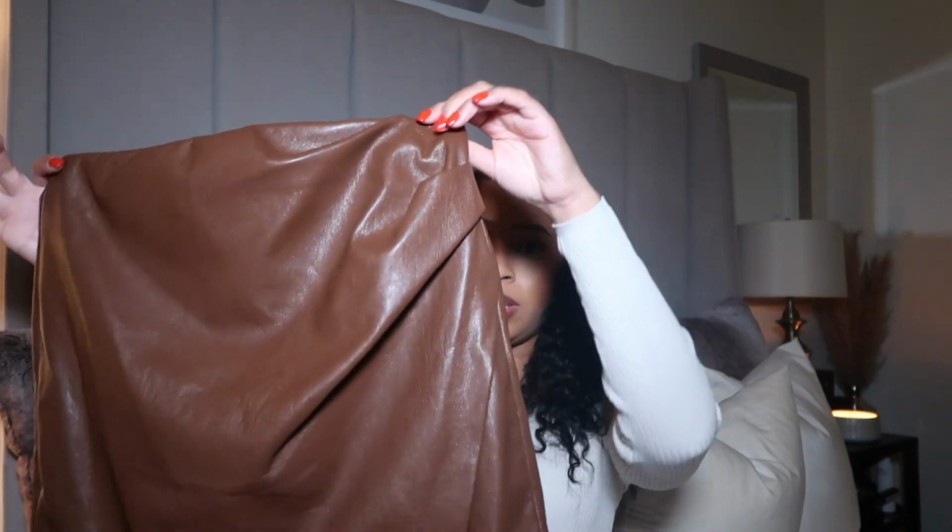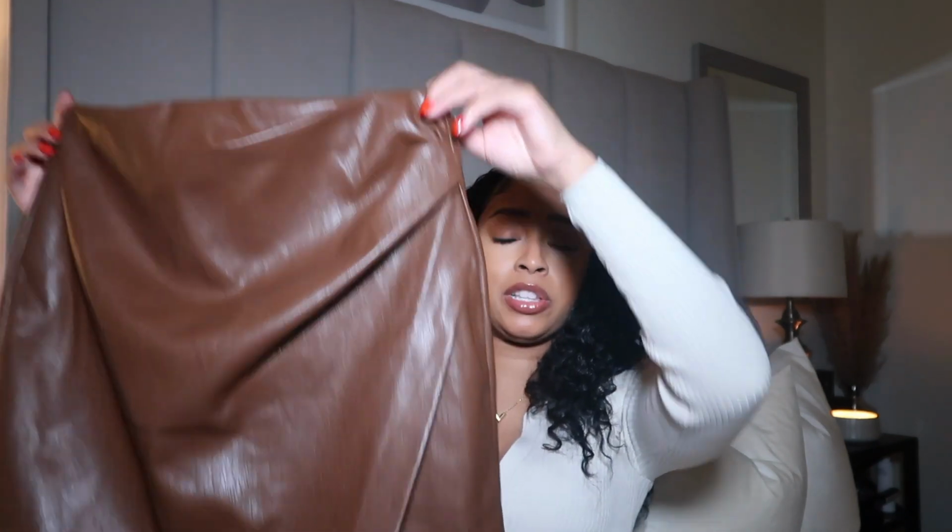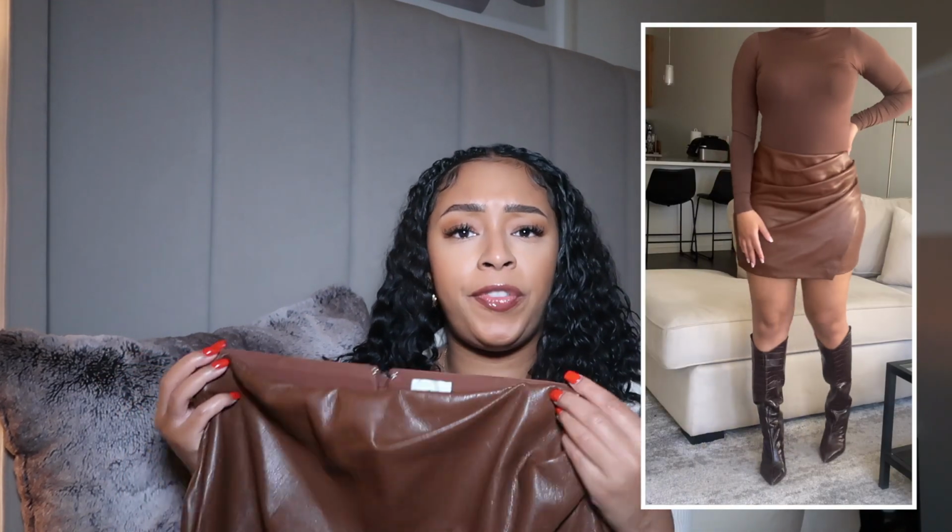So the next fall item that I got from Aritzia is this Wilfred Angie skirt. It is in this beautiful cognac color, and it was $98. So this is actually a high-waisted skirt, and I love this skirt because it hides everything, okay? It has the ruching on the side and around the stomach. I think that is so figure flattering.